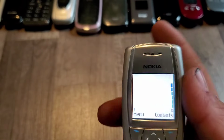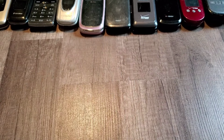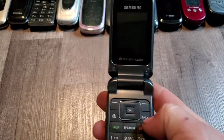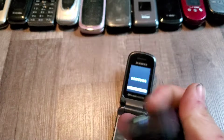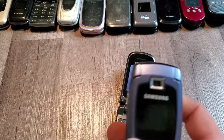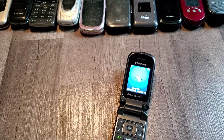No, it doesn't show a carrier, so maybe it's unlocked. Didn't ask for a SIM card, so I'm guessing it's CDMA. Here is a Samsung SPH-M260. It is a Boost Mobile device. Here's a Samsung U340, if I remember right. Yep, U340. This is the Snap, which is the nickname for it. It is on Verizon. I have one on Altel. It's in really poor shape, but it does work, so I have it.